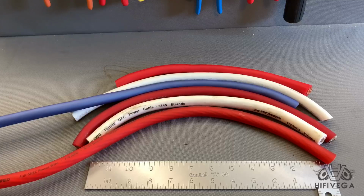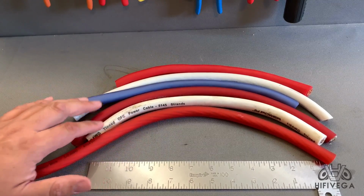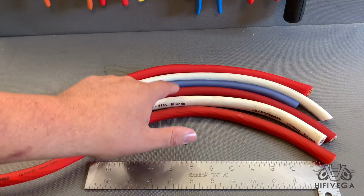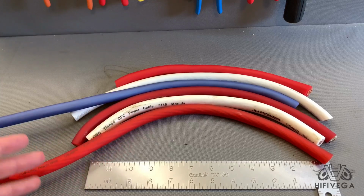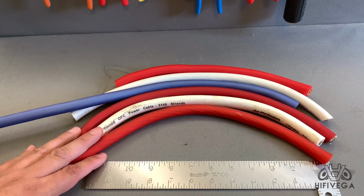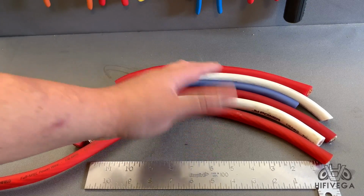It's your boy Hi-Fi Vega back again. This time we're going to do a 1-aught OFC Shootout update. We've got 6 competitors here. I'm going to spare you the flexibility test because every one of these is as flexible as the most flexible stuff we tested.